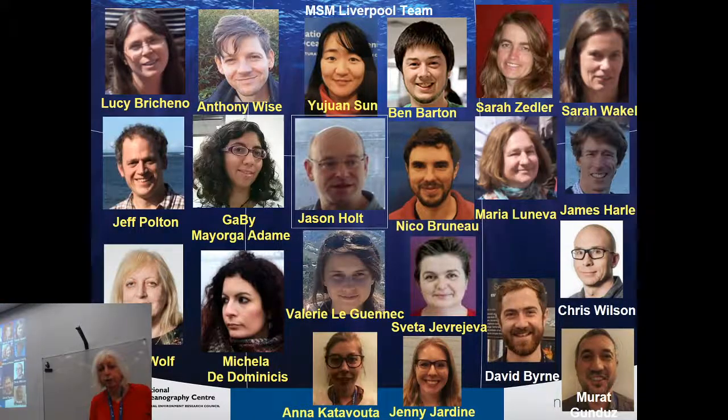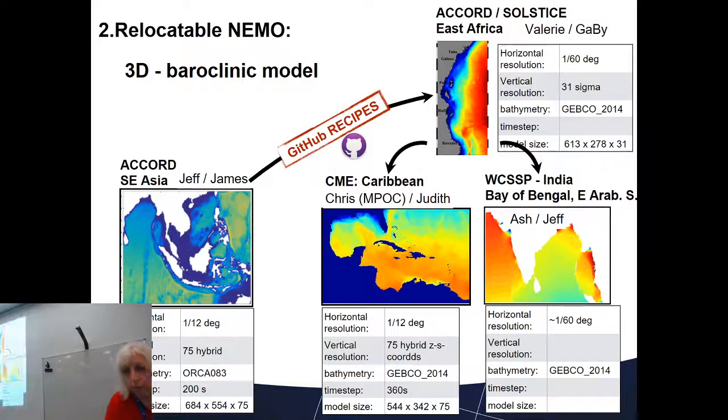And then we've got a picture of our Liverpool team in the modelling group, including 3 people who are modellers within the marine physics group as well. So there's 12 to 15 people and a similar number in Southampton. And in Liverpool we particularly focus on the coastal ocean rather than the global modelling.